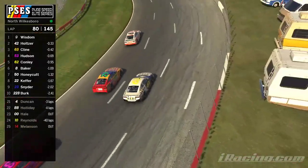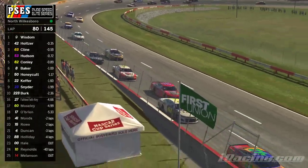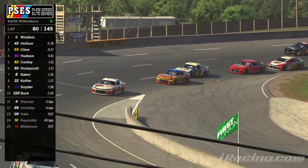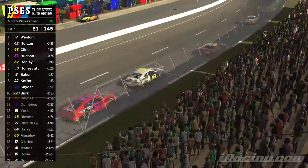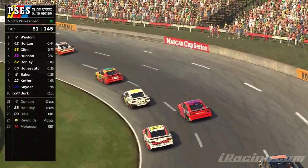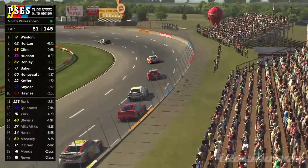Oh, the 42 slides it, gets into the 63, some casual contact there. That'll move Holzer up to 2nd, and Klein falls back to 3rd. Andrew Wisdom going to be our new leader with Holzer in 2nd, as Jordan said, but let's see if Klein can hold on to 3rd. Great run so far, but he's got a hungry Hudson directly behind him who's going to try to go on the outside. Not enough of a run, so he's going to tuck back in.